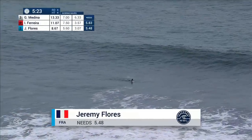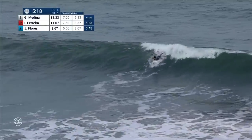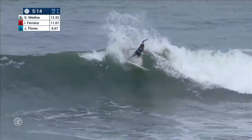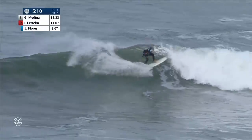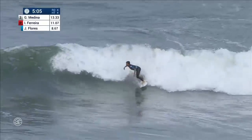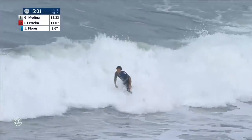Jeremy could get a good wave right here and get himself right into that number 2 spot. Making a move now is Flores. Fun looking section. Carves straight through it. Sets his rail again for the front side cutback. Driving through the lip. He's got the lip to hit. There's the layback finish for Flores.